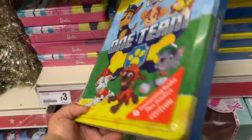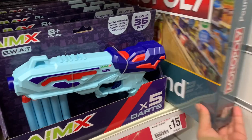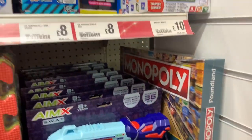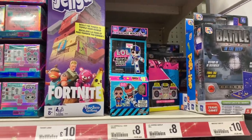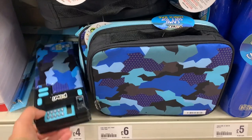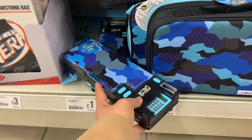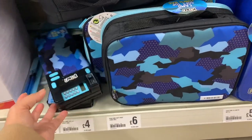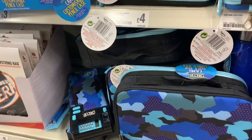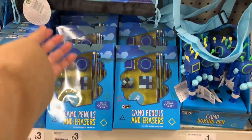Plus stickers. Oh, look nice. They have, look, Monopoly, Poundland. And this is 10 pound. Look, this is so cool. You have calculator, pencil, this pencil case. It's like everything already. I'm thinking to buy this for Alexander, but he's so small for this one yet, you know.